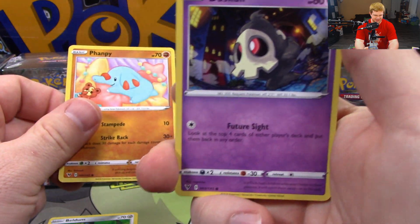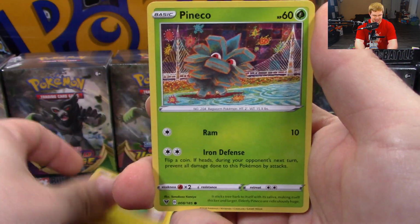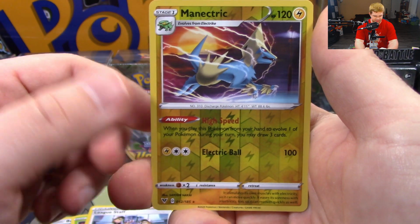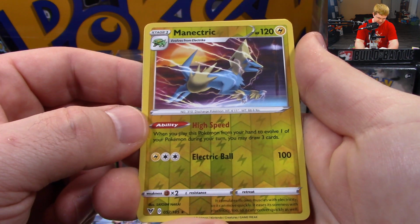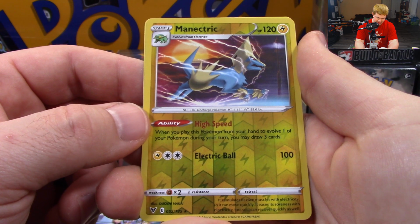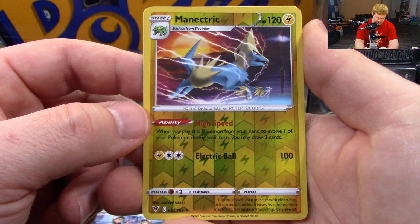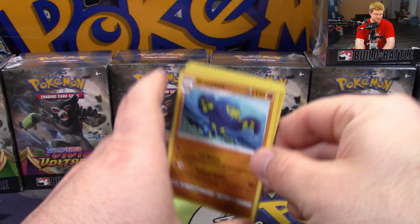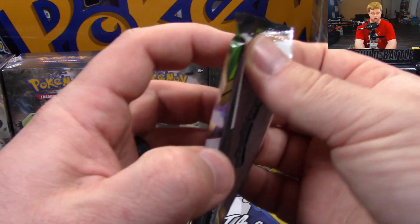Beldum, Phanpy, Duskull, Electrike, Pineco, Galvantula, Swellow, League Staff. Reverse is a Manectric with high speed. So you may draw 3 cards when you play this Pokemon from your hand to evolve one of your Pokemon. And another Graplocked. Big old tough strong Graplocked.